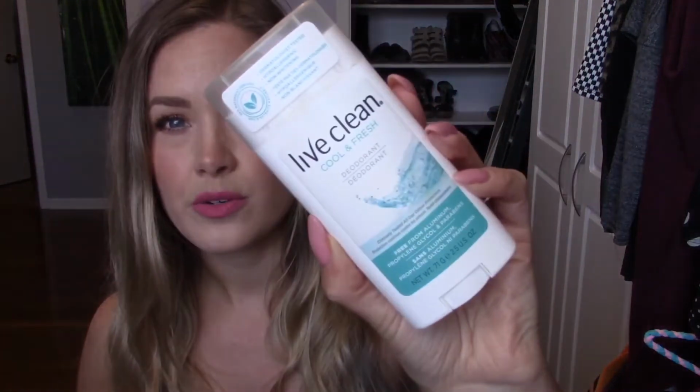And I also finished up their Cool and Fresh deodorant. It's sort of a standard, it's like at that stage where it's like wobbly.